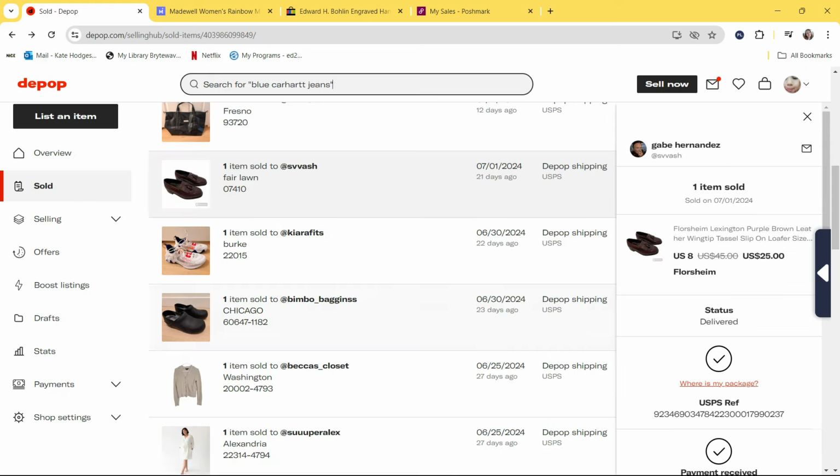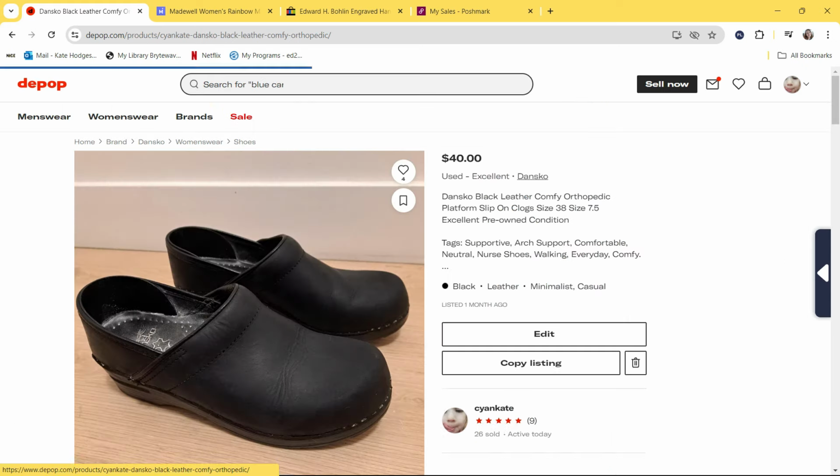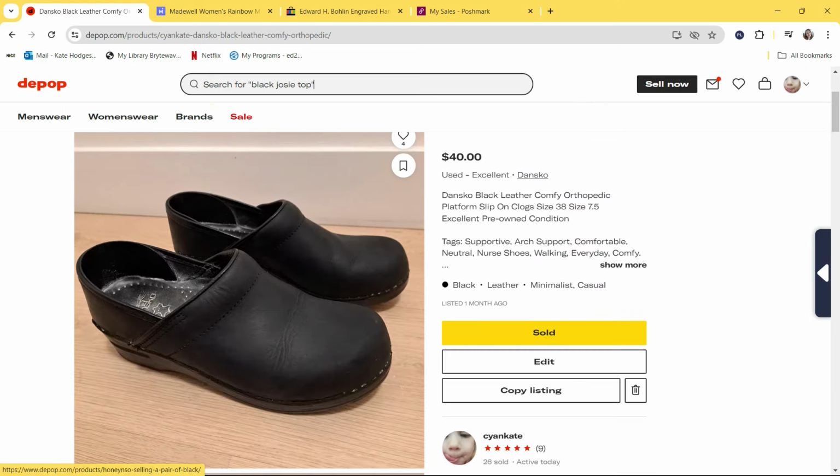I forgot to tell you guys that these Dansko clogs got returned to me a couple days ago in the mail. I don't know if you guys saw here on YouTube, but I posted a little short about it. If you have time, definitely watch that video. These Danskos came back to me in the mail completely destroyed. The soles looked like they'd been chewed on by an animal.